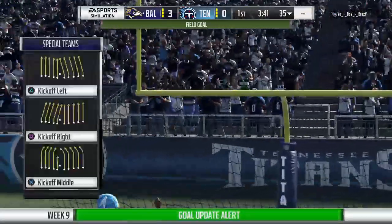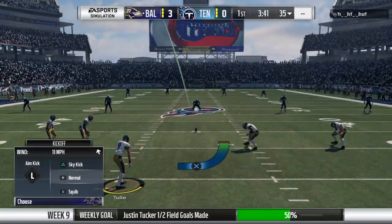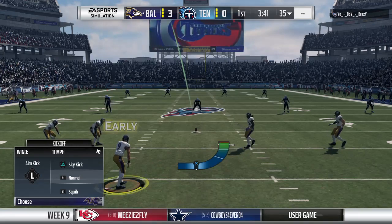And Tucker's kick right there. It's good. And the Ravens strike first at 3-zip. So it's our visitors who make the first dent in the scoreboard as they get 3 here on the initial drive of the ball game.